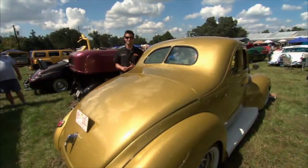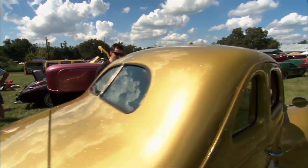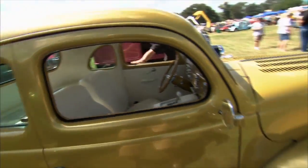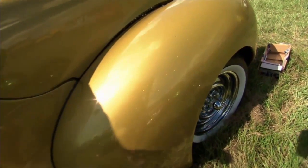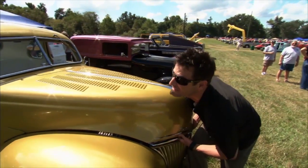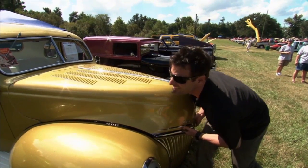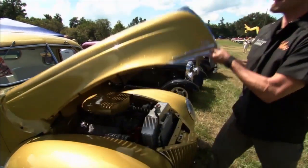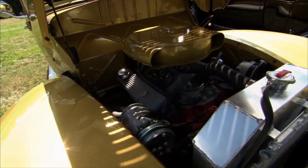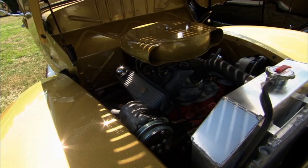Nothing says 60s more than gold metal flake and white interior. Look at that, man, can't go wrong. And don't forget the Steelies with the white walls. And then if you sneak inside, if I can pull the safety catch, you can get a view of, oh yeah, small block. You gotta have the Caddy air cleaner and the finned valve covers. You can't go wrong.